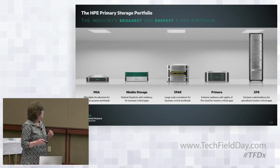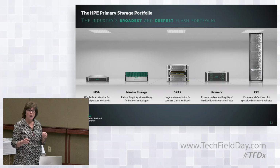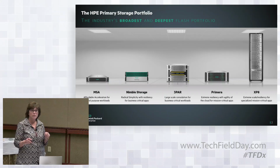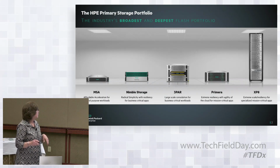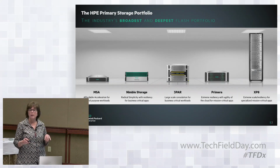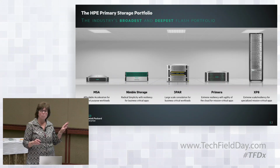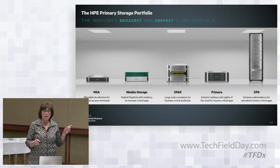Customers love them. HPE Primera is the new mission critical tier 0 product that we launched at Discover in June of this past year. You can see underneath there extreme resiliency with agility of the cloud for mission critical apps, right? So this is truly our tier 0 mission critical solution. Comes with 100% availability guarantee these days.